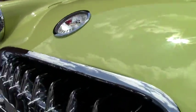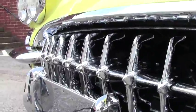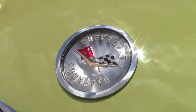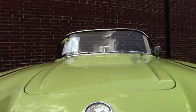The color is so unexpected, because most of the time we're used to seeing the reds, the whites, the blacks, but this Panama Yellow is just breathtaking. I just don't know what else to say except it is absolutely breathtaking and jaw-dropping in color.